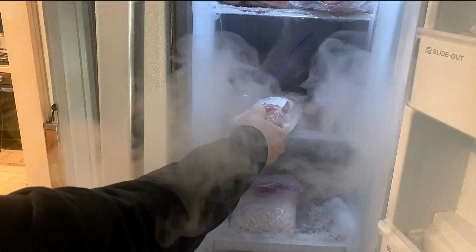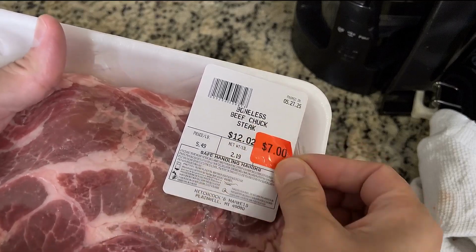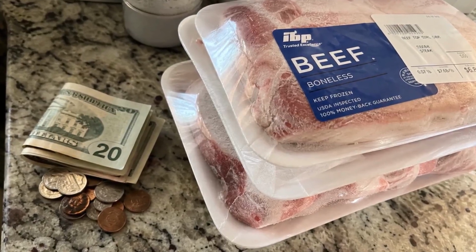You buy it, you bring it home, you freeze it that same day, and the freezer stops the clock. A $12 family pack becomes $7. If you catch these even a couple times a week, you're saving $500–600 a year on meat alone.